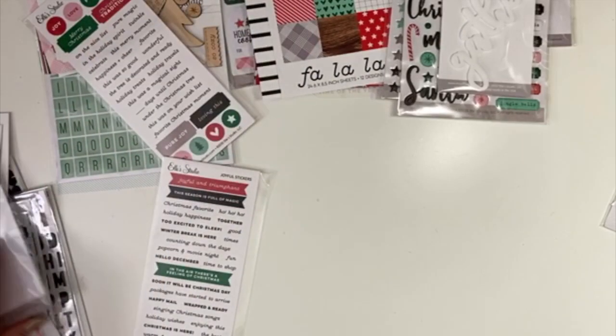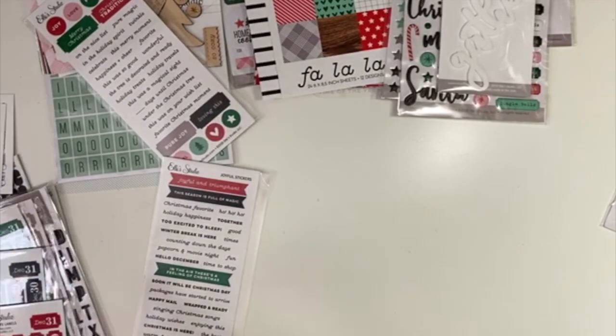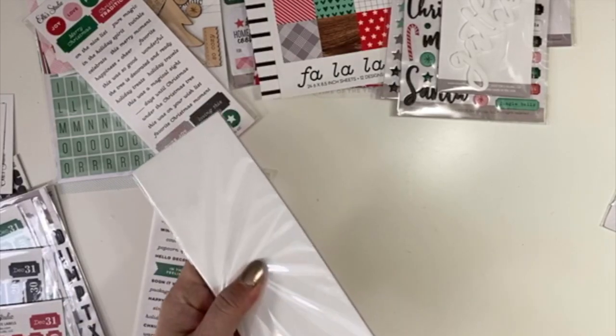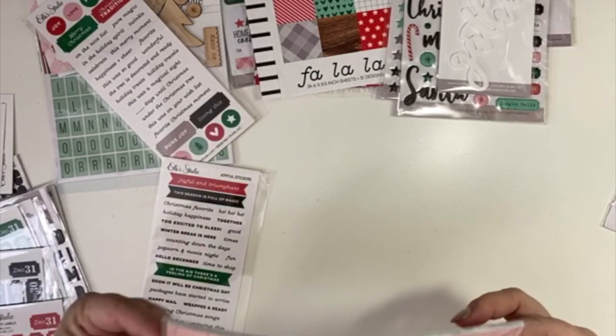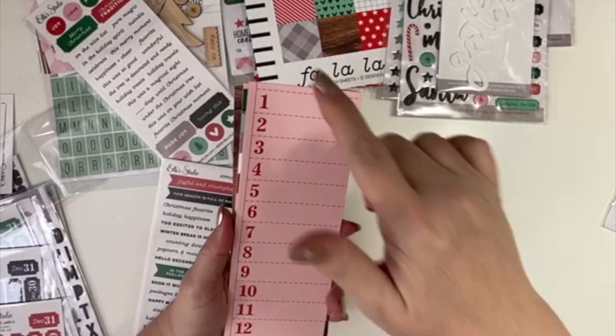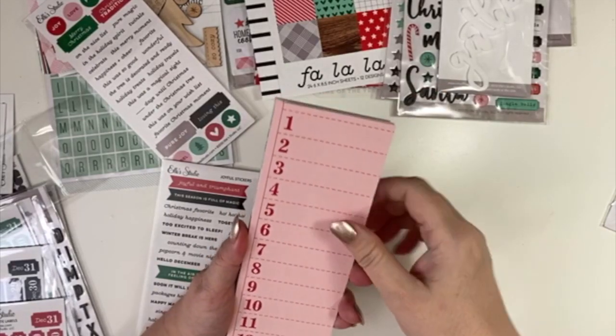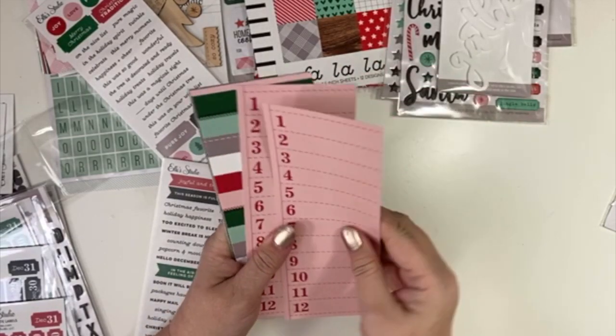So I will put those back in the bag in a second. Let's see, what else did I get? Okay, I also picked up a pack of the longer tag or longer journaling cards. I got the sheet protectors that are like this for Elle.